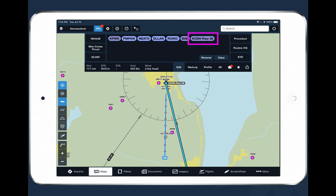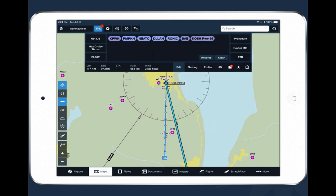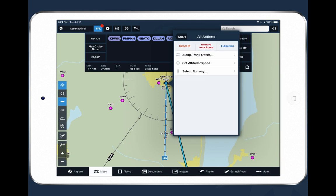Of course, you can change this runway after you've set it. You can tap on your destination in flight plan drawer and select change runway and change it to something else. You can also tap directly on the airport on the map, and you get a series of buttons in the airport view. If you tap the last one, more, you can select your runway from this view as well.